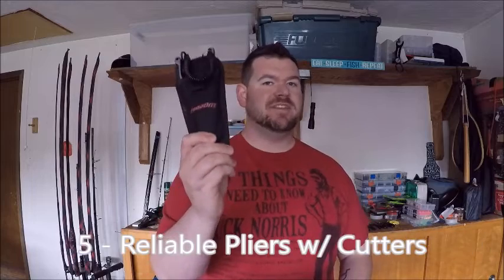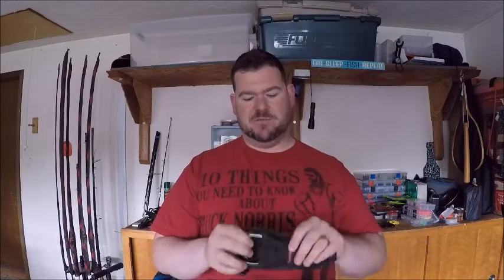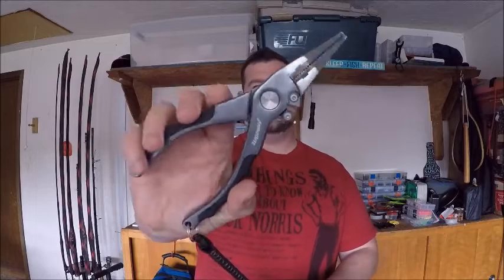My number 5 most important fishing tool you need to take with you to the water is a reliable set of pliers. Now the ones I use are the Mad Bite pliers, and these ones come with a pouch that fits on your belt. It's got a lanyard, so even if it's out of the pouch, it doesn't fall away from you, I don't lose it. And the reason I went with these is because they're resistant to corrosion. They've got cutters on the side. These are fishing pliers that are made for fishing, but you really just need a reliable set of pliers.